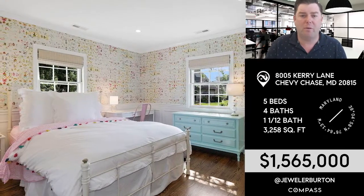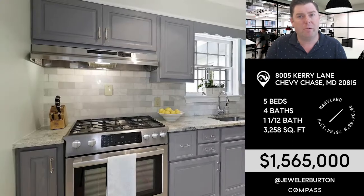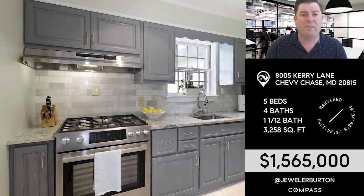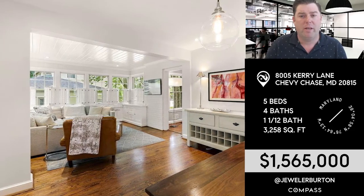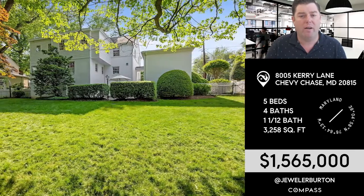I love what they've done with this place, kept it traditional but brought it into today's needs. The sun-drenched family room is a must on this house, creating a second living space on the main level. And it really brings this house to a next level. It sits on a nice 1/4 acre lot, which is amazing for this location.